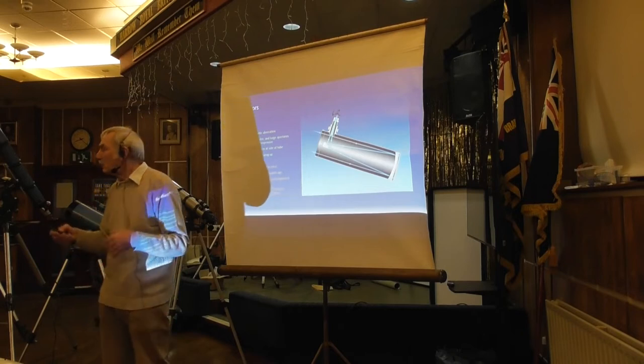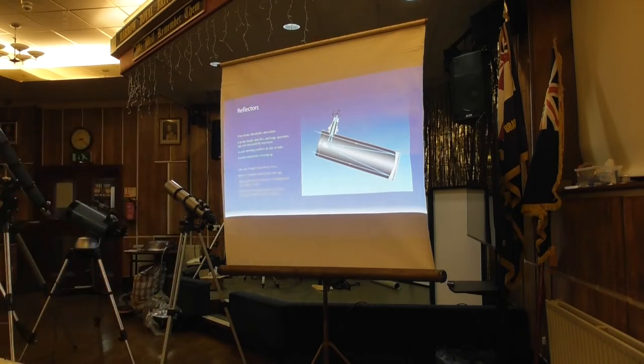We've got a 12-inch Dobsonian reflector here. I think they're about 1900, that one. About 1200 if it's not computerised. 1200 for just a basic push-pull version, whereas a 12-inch refractor, that's a major observatory job, and very few amateurs would ever bother to have one.